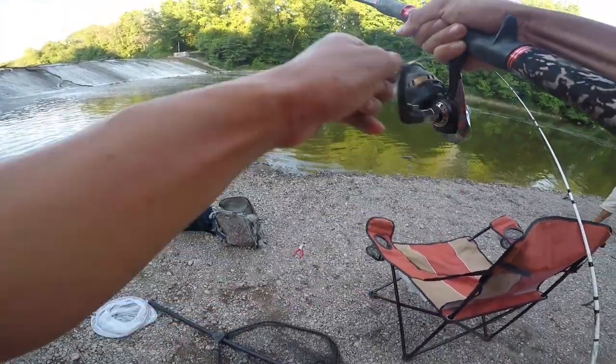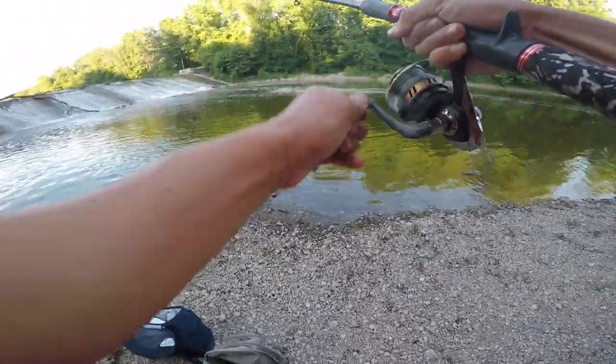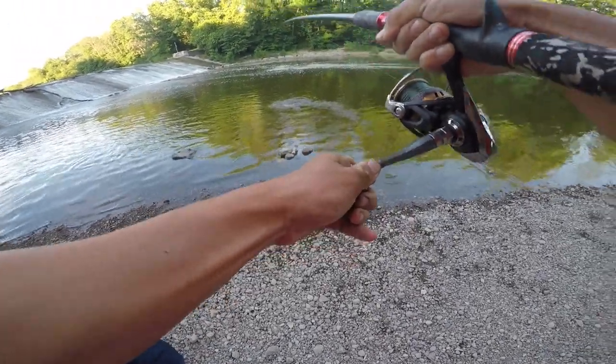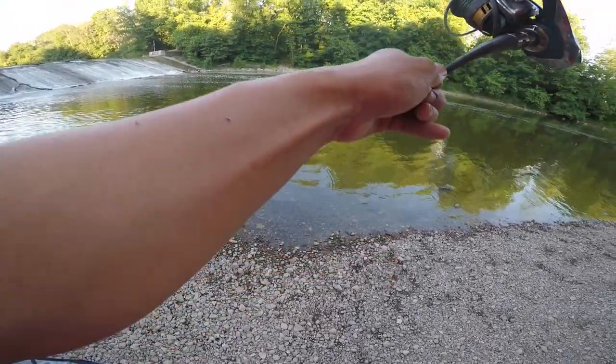I keep on thinking these are bullheads, but I don't think so. I think this is a drum. This doesn't feel too big. Zoom in. I think it's a freshwater. Yep, there it is. Freshwater drum.